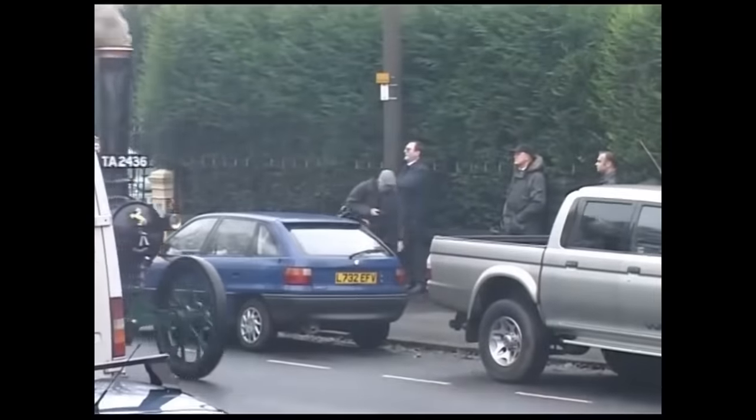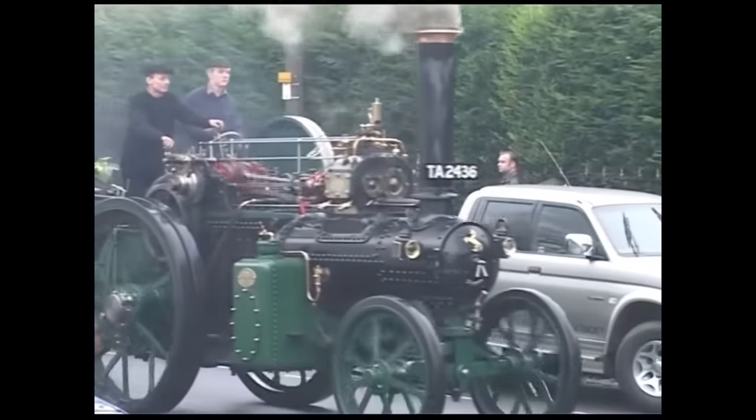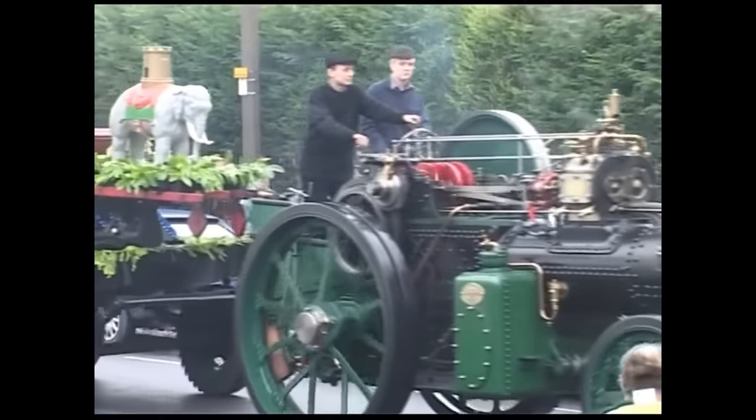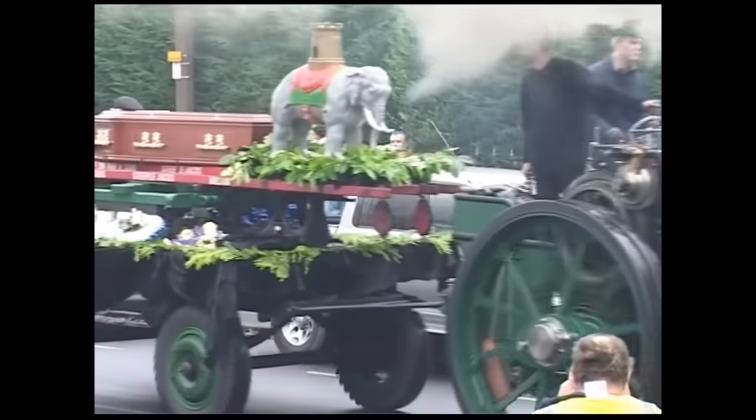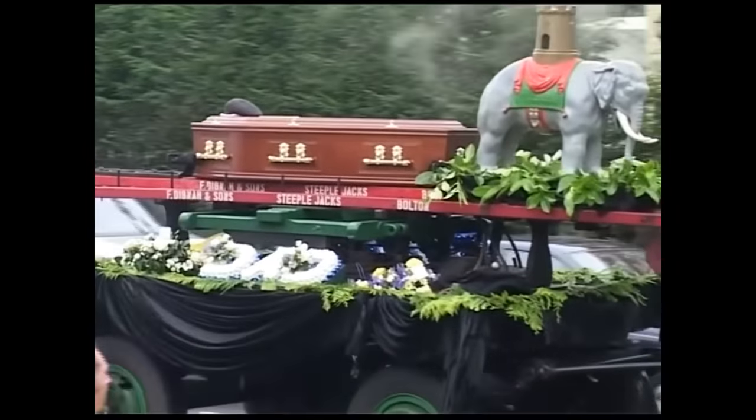The weather wasn't too brilliant. Light rain for most of the day, but as you'll see, it didn't deter people from coming to pay their last respects.